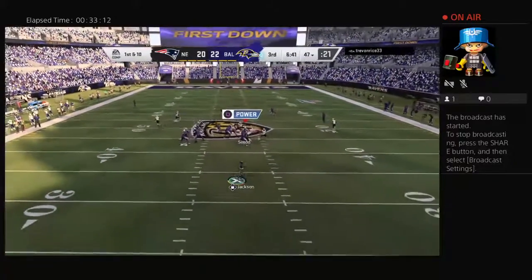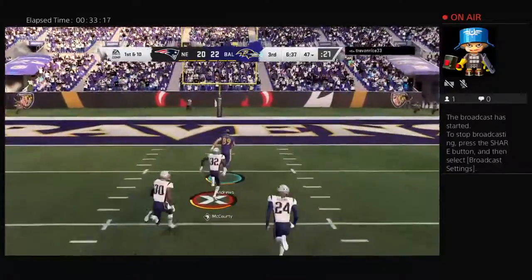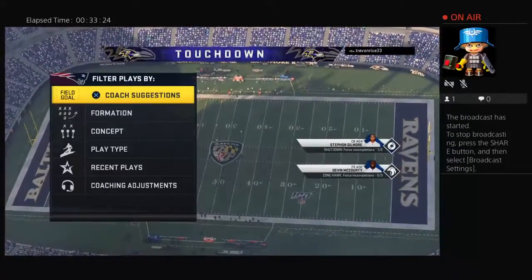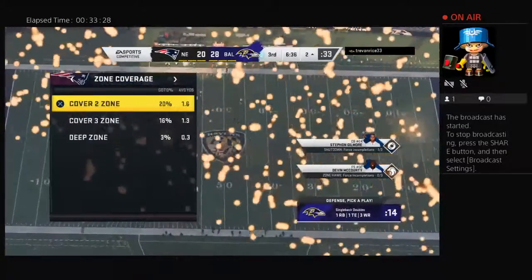Now Jackson on first down, eluding the pressure right. He's got his man. It's Andrews. And all the way in for a Ravens touchdown. Mark Andrews, 53 yards as the Ravens push further out in front.